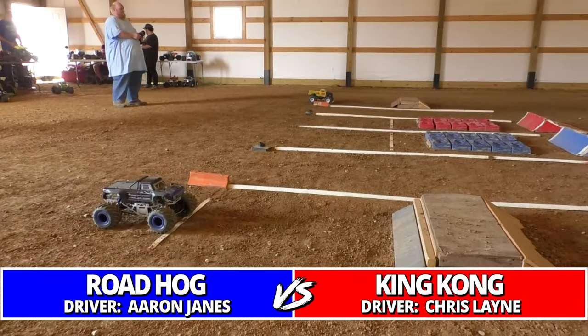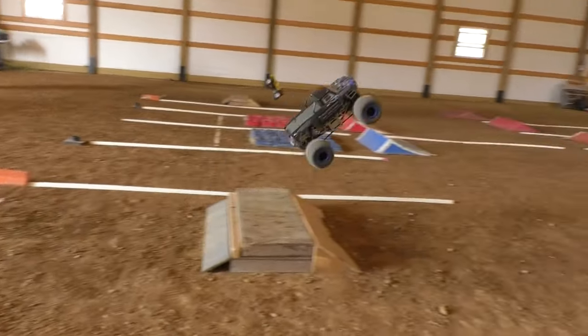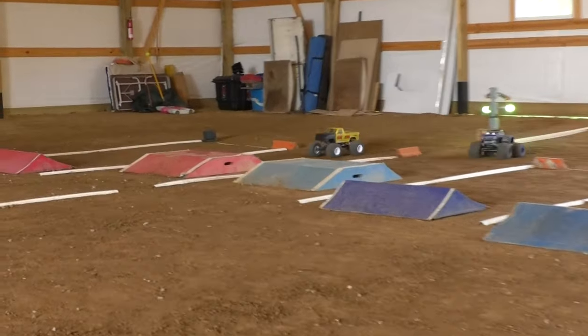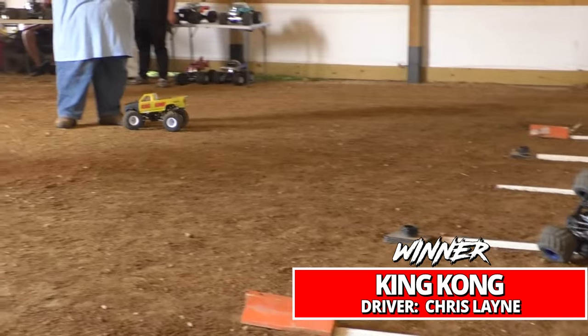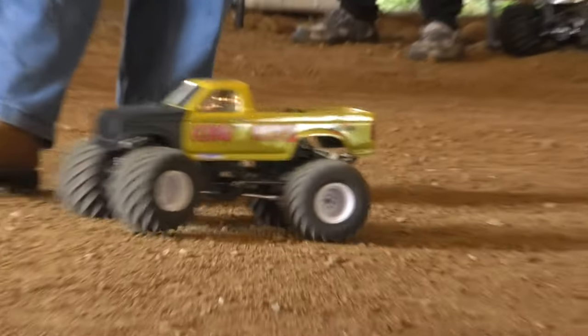King Kong, Chris Lane. And Roadhog, Aaron Janes. Kong in the far lane, still in the race, looking good. A nice run from King Kong. Chris Lane gets it done.